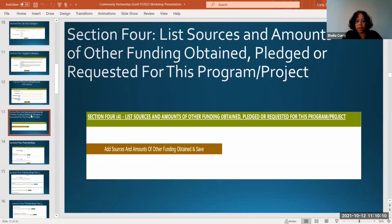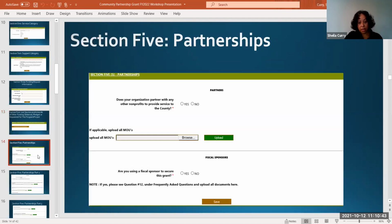Section 4, this is the list of sources and amount of other funding. So when you click this brown box here, another little box will come up and you'll be able to enter other sources of funding that you've received. For instance, if you get grants from the county council or other departments, social services or family services in the county, put those grants or contracts in there, even if they're contracts. So we want to see if you're getting other funding from other sources for this particular program. And that's, again, the same as it's always been.